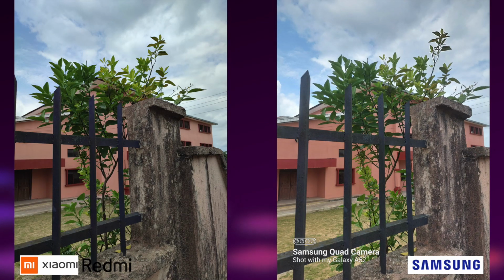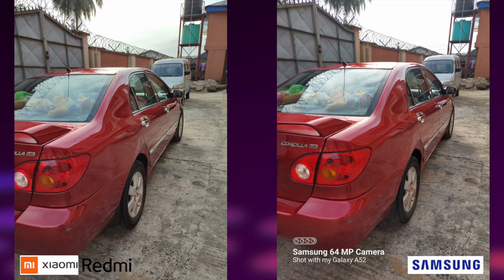Okay guys, so now that you're done, let me tell you what I think about both. On the first image here, the A52 image is much brighter. It exposes dark areas better, while the Redmi Note 10 Pro image appears a little darker. It is not as exposed as the Samsung image, but it is closer to real life than that of the A52.